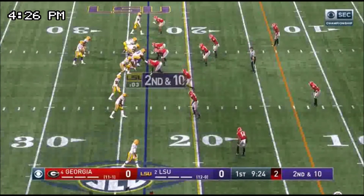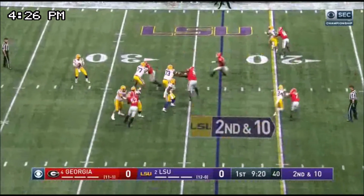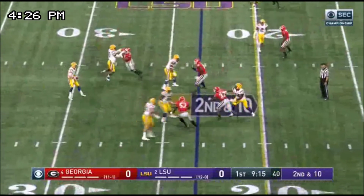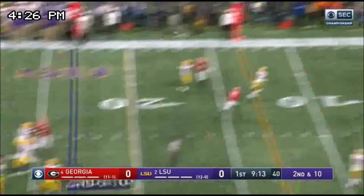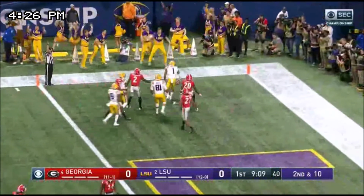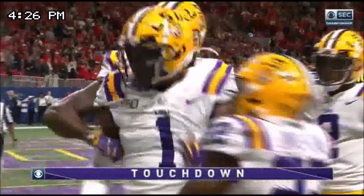Play clock down to 3. Just got it away. Burrow, plenty of time. Scanning the field. Pointing. Wow. Now he's going to go deep. And caught. Ja'Marr Chase for the touchdown. You cannot rush 3 guys against Joe Burrow.